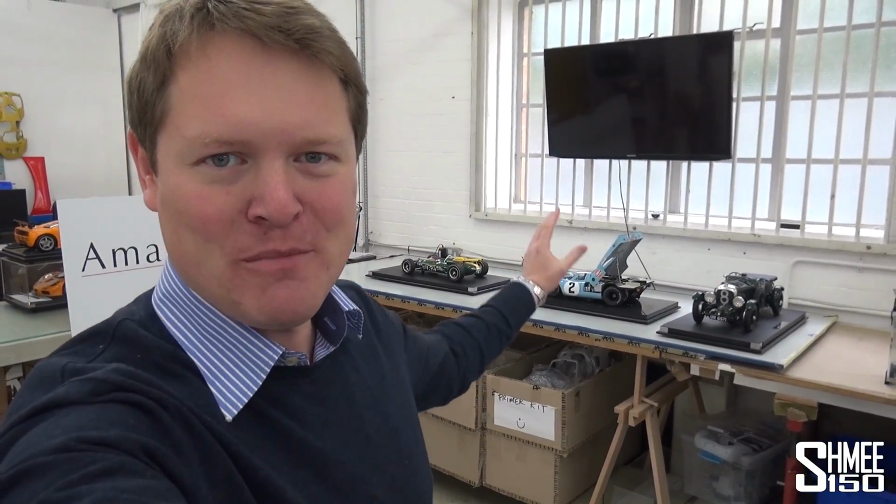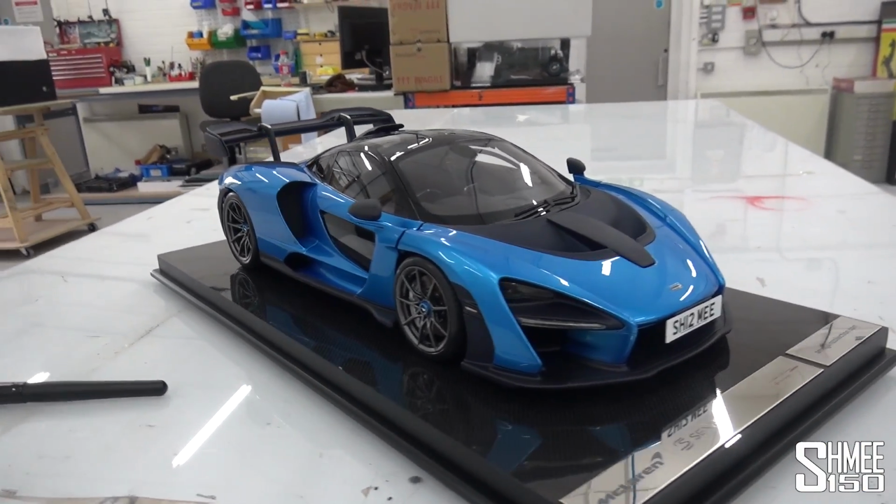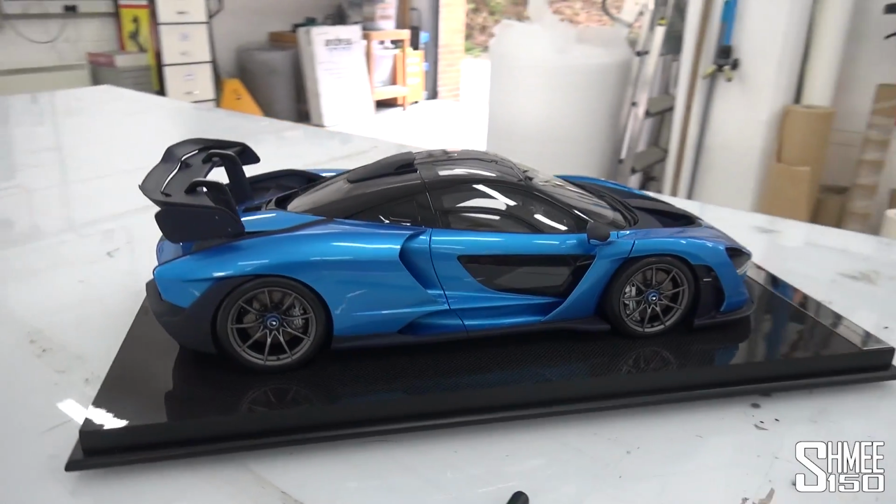I'm here then in the workshop where I came to visit last time around, and also surrounded by some incredible models that we will take a look at as well in a moment. But on the table in front of me, we have the replica Shmeemobile McLaren Senna in MSO Cerulean Blue. Check this out. How cool is that? A perfect miniaturized version of the car that I'm lucky enough to own in my garage.